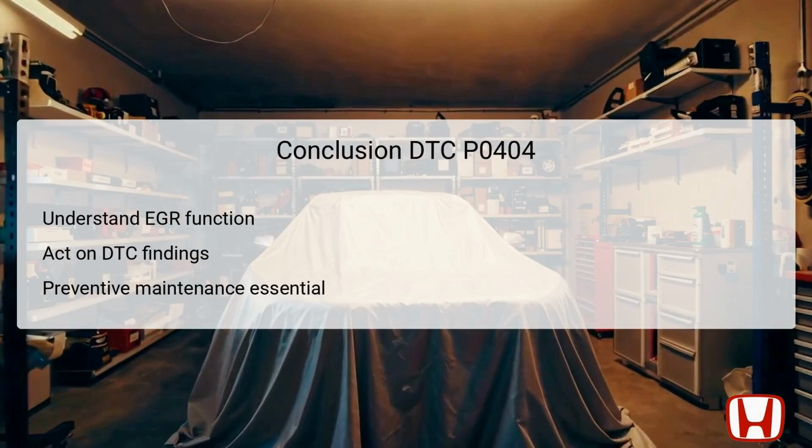In summary, DTC P0404 signifies a malfunction in the EGR valve circuit, affecting its range and performance. Understanding the function of the EGR system is crucial, as it plays a vital role in controlling NOx emissions and ensuring efficient engine operation. Addressing the DTC findings through systematic troubleshooting will lead to repairs that restore optimal functionality. Remember, ongoing preventive maintenance is essential for keeping the vehicle running smoothly and avoiding future DTC occurrences. With awareness and prompt action, Honda Accord owners can ensure reliable performance and compliance with emissions standards.